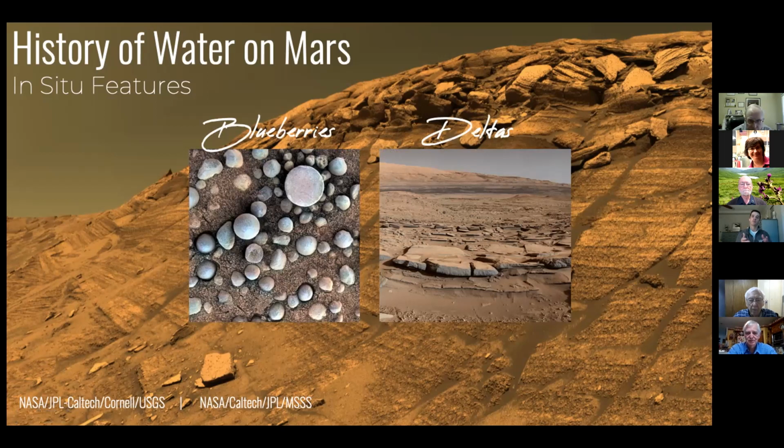And we're left with these blueberries behind. So this is another piece of evidence on the left here that is showing that there was water running at some point. And then on the right, we'll dive into this more. This is our study site for today a little bit, Gale Crater, where Curiosity is. And in Gale Crater, we see these sandstones in the front of the picture here.